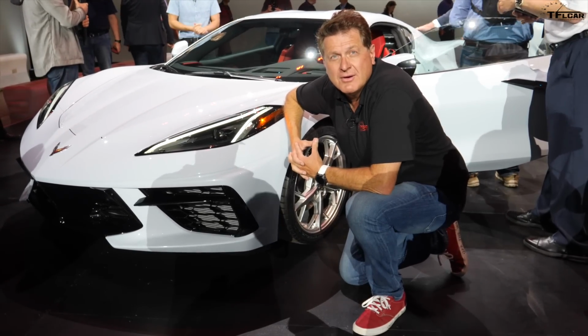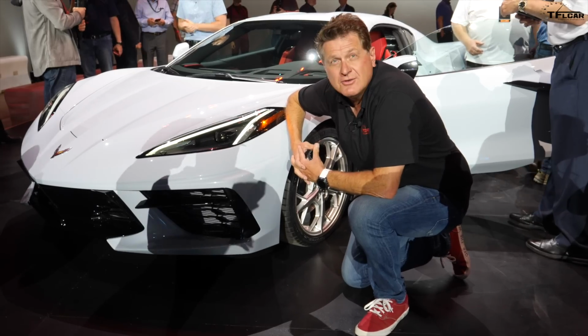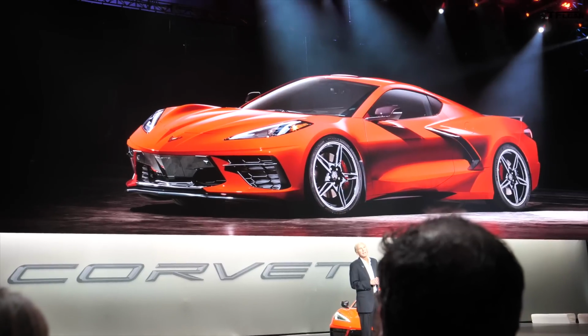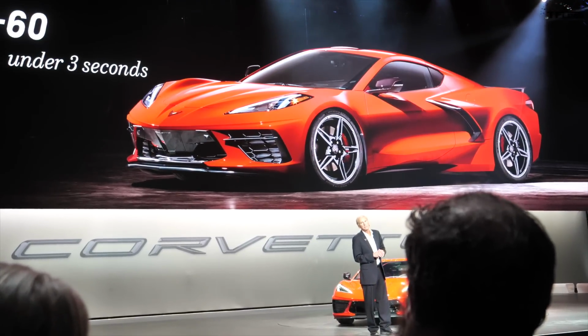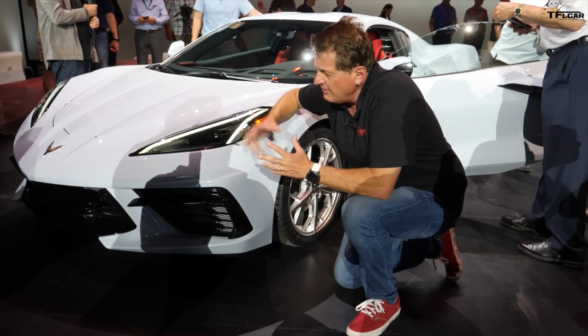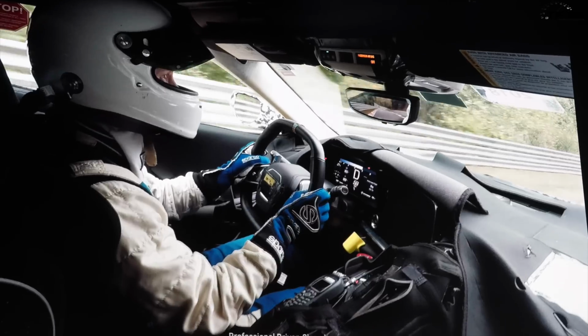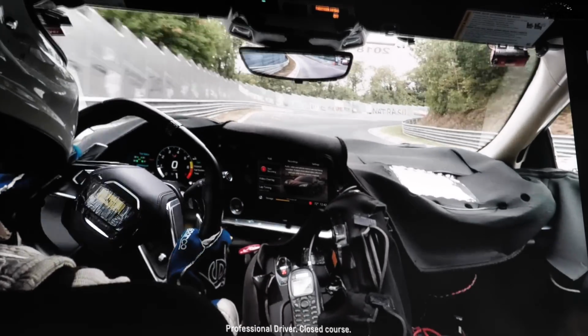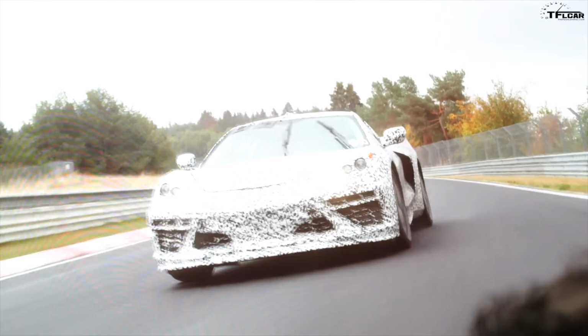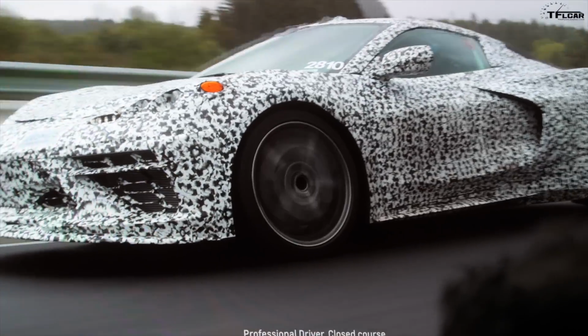And the second big number is 3, as in 0 to 60 in under 3 seconds. We are seeing 0 to 60 times in under 3 seconds. So before we give you more information about this, I was lucky enough to have a chat with the guy who designed the car, Tom Peters, and let's talk to him about what inspired him to design the very first mid-engined Chevy Corvette.